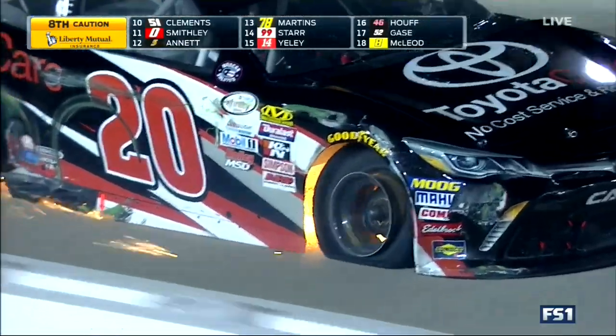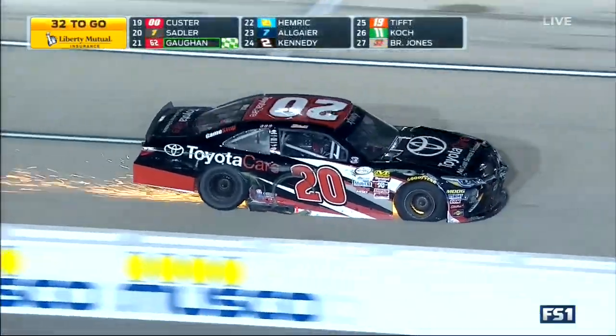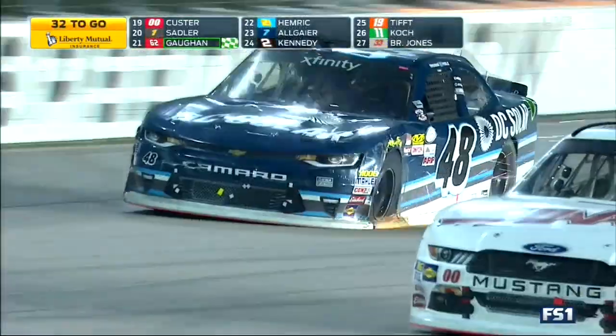Oh, my. We're going to have to go back and see exactly what happened. Huge disappointment for Christopher Bell. He was doing a great job doing what he needed to do with that race car to keep it out front.